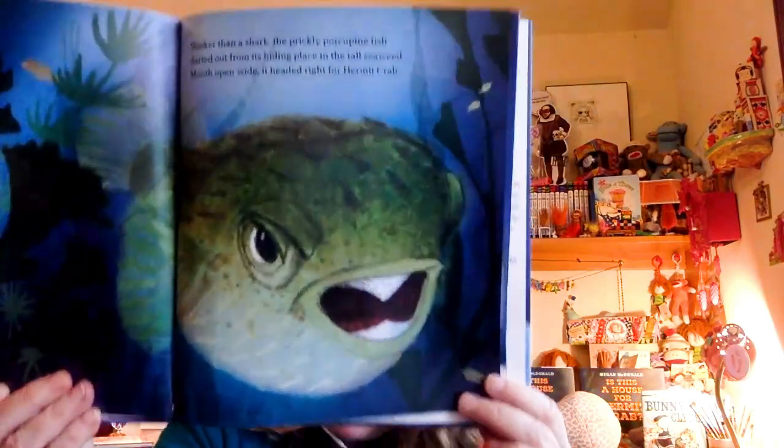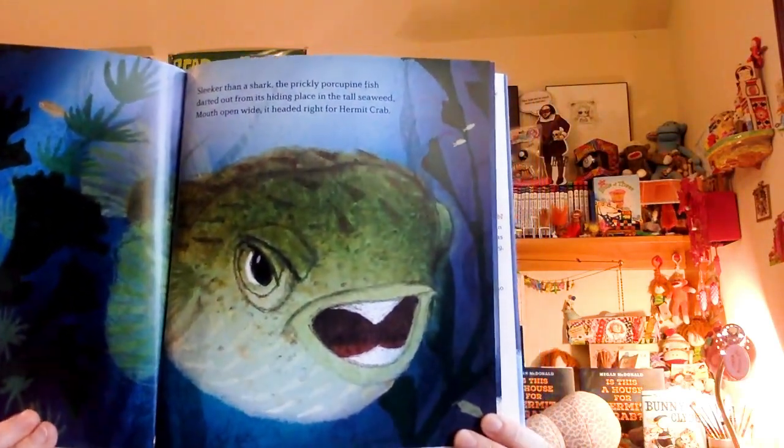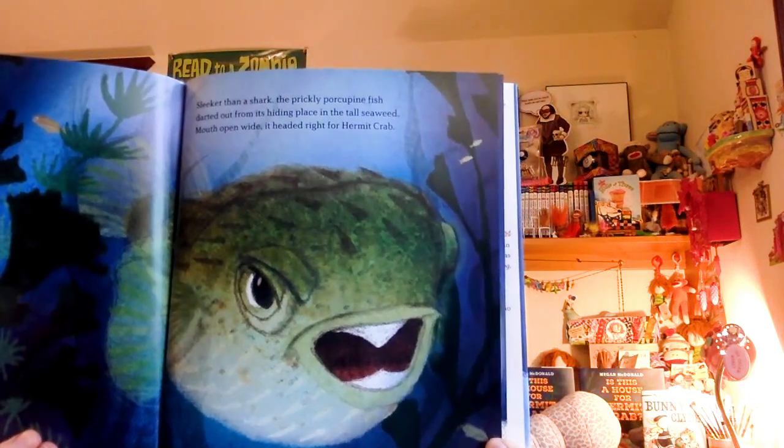And one of the things that Katherine, as illustrator, had talked to me about when she was re-illustrating the book was in the first version, the fish looked kind of like a largemouth bass, but it didn't really look very scary or intimidating. And Katherine said, I'd really love to play up the suspense. And so she found some of these great photos of a porcupine fish. And here's the illustration for the porcupine fish now, which is just one of my favorites in the book.